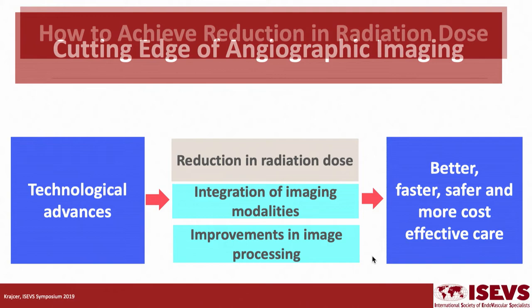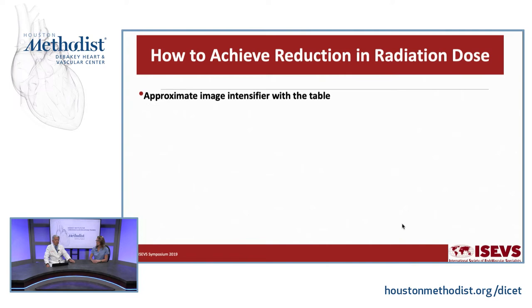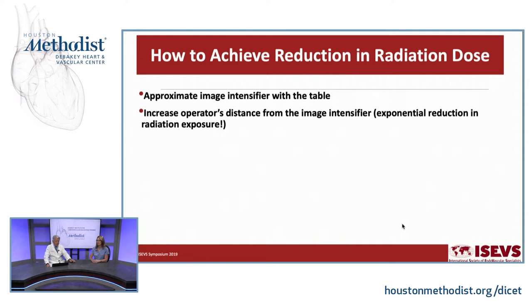Now, the most important thing before we start talking about imaging is to know how to achieve reduction in radiation dose. This is one of the issues that has been plaguing our society for decades. And one of the important aspects to achieve that is to approximate the image intensifier with the table as much as possible. Also, it is important to increase the operator's distance from the image intensifier. By this, we can achieve exponential reduction in the radiation dose.